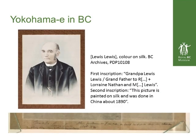So we're getting a clear sense of what these objects are and roughly where they're from. How then did they come to be in British Columbia? This is a question that is still a bit fuzzy. Unfortunately, not a huge amount of provenance is attached to a lot of the examples we have at the BC Archives.